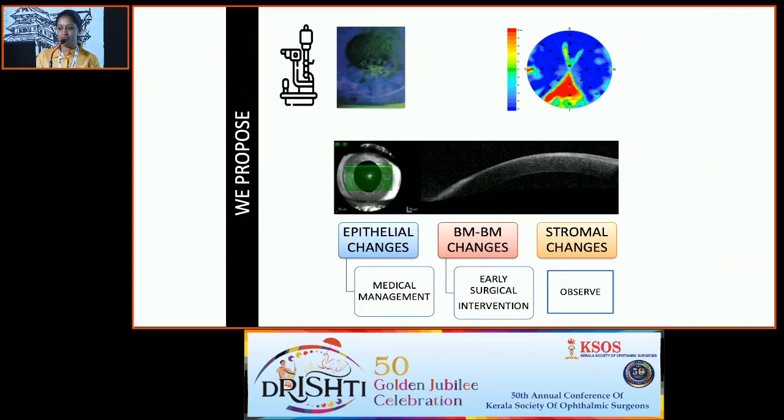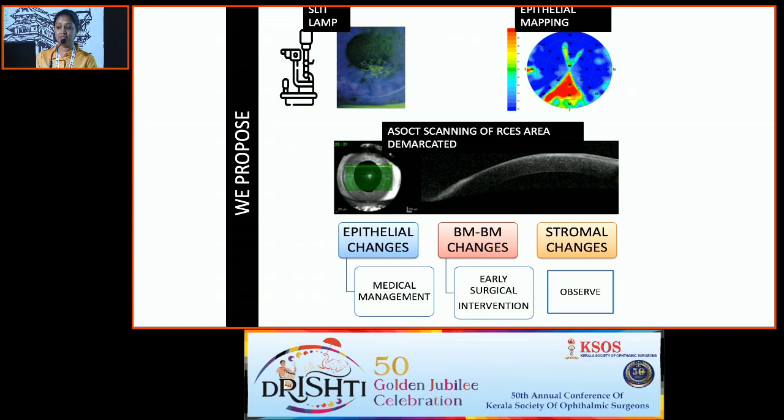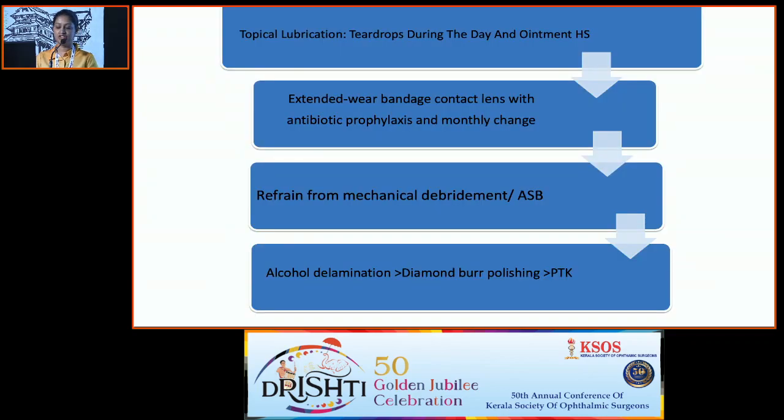So what do we prefer? We propose that along with your slit lamp examination, add in an epithelial mapping to delineate the area well. Send the patient for an ASOCT scan to delineate which layer of the cornea is involved. If a basement membrane change is noted, take them for early surgical intervention. Start with topical lubrication, tear drops or an ointment at night. Switch over to BCL if you know your patient is committed to you. Refrain from mechanical debridement and anterior stromal puncture at all costs.